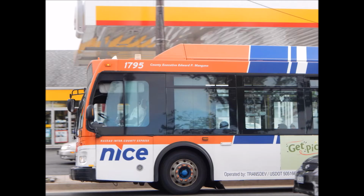Because who wants to drive a bus that can't even shift? Who wants to drive a bus that can't even function right? Number one, it's wasting your time, and it's wasting everyone on that bus's time. And then people complain and yell at the bus drivers. It's not their fault. It's Nice Bus's fault. I mean, come on. Jesus Christ.